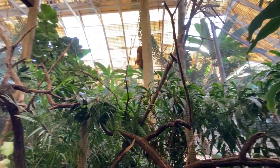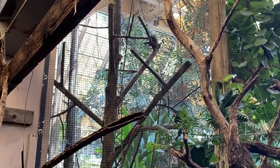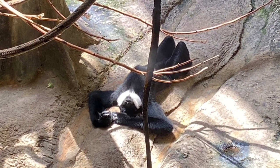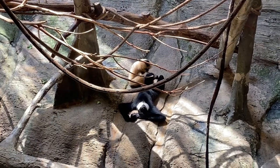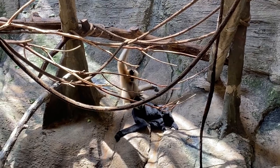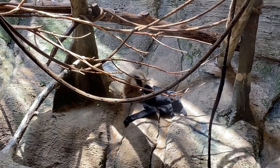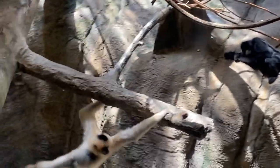So now we're in this indoor enclosure with monkeys and lemurs and stuff. There's some monkeys up there. This one is chilling. That white monkey's trying to get him to wake up, or he's looking for bugs. He says, let me do your head now. That's awesome. Oh, there's a go. He's swinging. Look. He went over there. Oh, he's swinging.